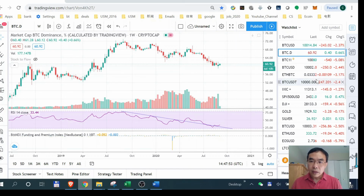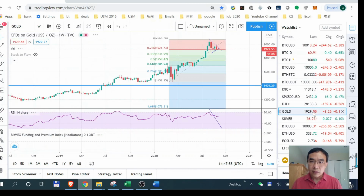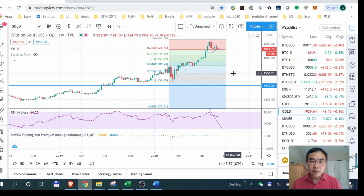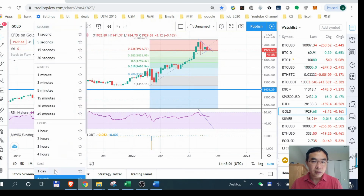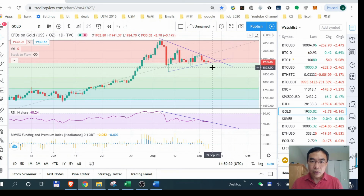Now let's take a look at gold and silver. So here is gold on the weekly. Let me take a look at the daily. On the gold daily chart, you can see that gold still didn't make a lower low than this one, which means this is a good sign for gold. There is a possibility that gold can move up from here and break this resistance line.